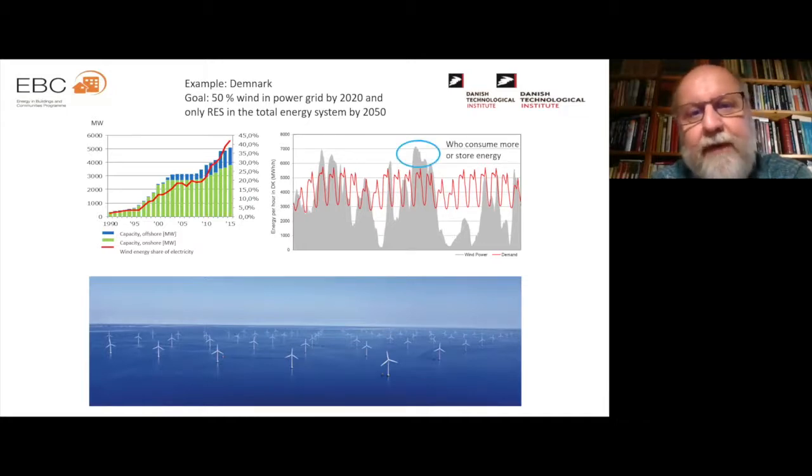So here we have excess production, so who will consume more or store energy? Next. And here we have too little wind energy, so who will deliver some energy or who can consume less? And these two blue circles show that we need some kind of flexibility. Normally we had large fossil fuel power plants to create the stability, but they are being phased out. So we need to have something else to make the production and the consumption match.